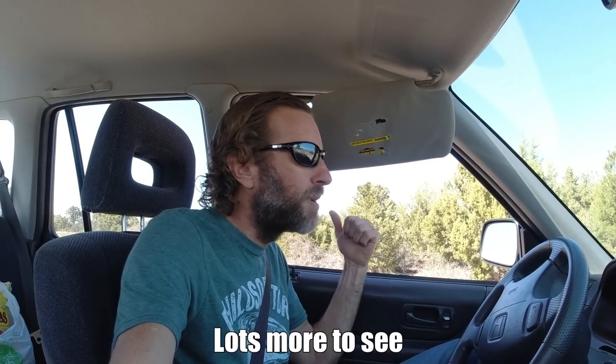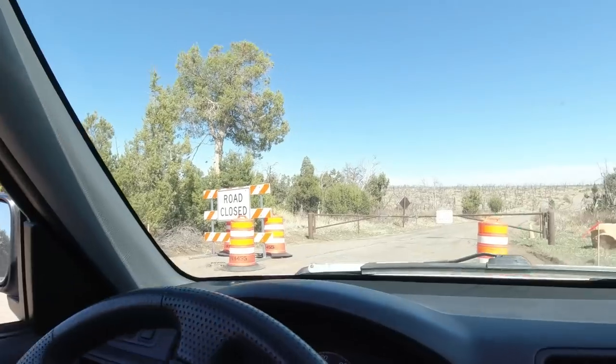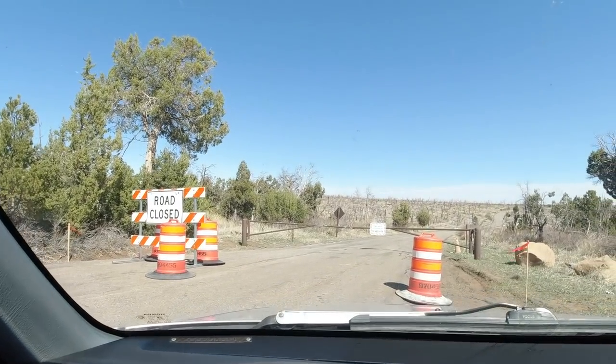And so I'm going to turn around. There might be a little bit more to see on the way back, but basically I'm going to be driving back out of the park and then heading towards the Rocky Mountains. Looking forward to it. Going that way, things are going to get higher and colder.